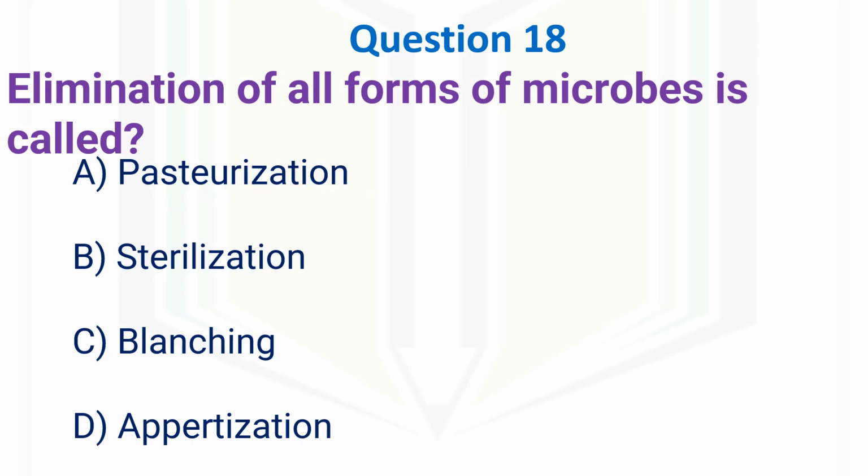Question number 18. Elimination of all forms of microorganism is called as, options are pasteurization, sterilization, blanching and epidization, and the correct option is option B, sterilization. So sterilization is a process where we remove all forms of microorganism, that is viable as well as their spores. Both are removed, and sterilization can be achieved using heat or steam or using chemicals in the form of gas.